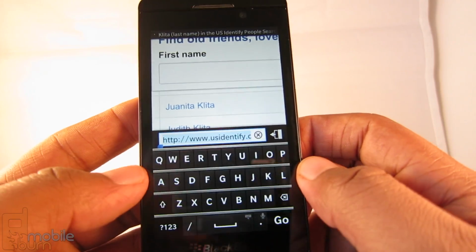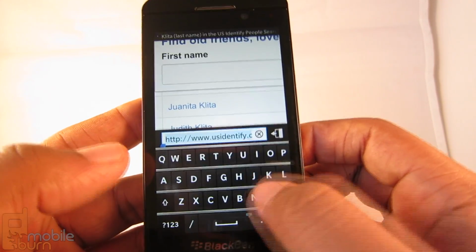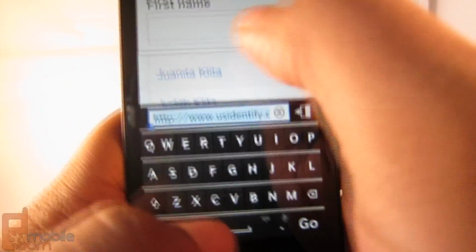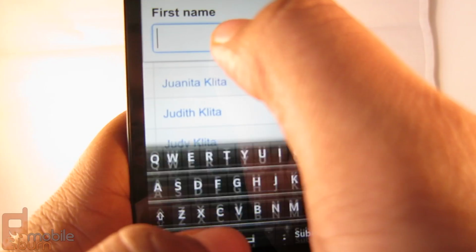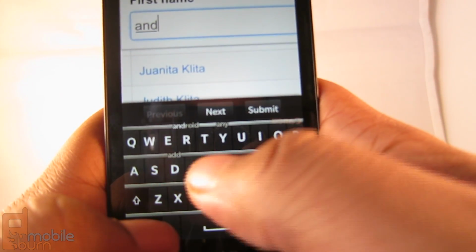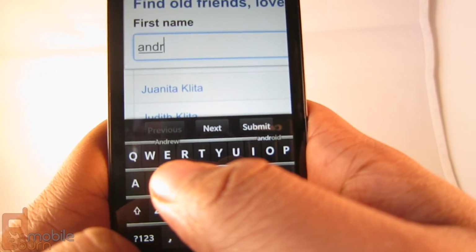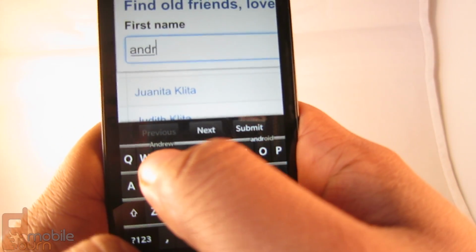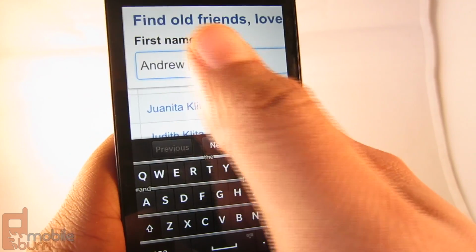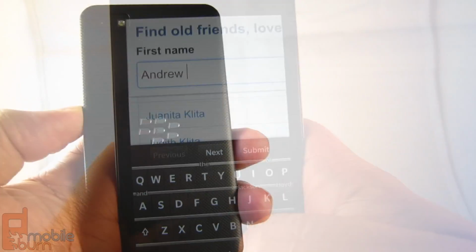I mentioned the keyboard, and now if you're a BlackBerry loyalist, you're familiar with physical keyboards, but this is all virtual, and it's a pretty good keyboard. If I start typing words, let's say right here, I start typing AND, and it starts to give me suggestions. Is my name Android? No, but if I put an R, and then now it says, okay, E. So if I type E, instead of pressing W, I swipe up, hold on, I held it too long. If I swipe up from E, it automatically adds Andrew, so that simplifies the process.